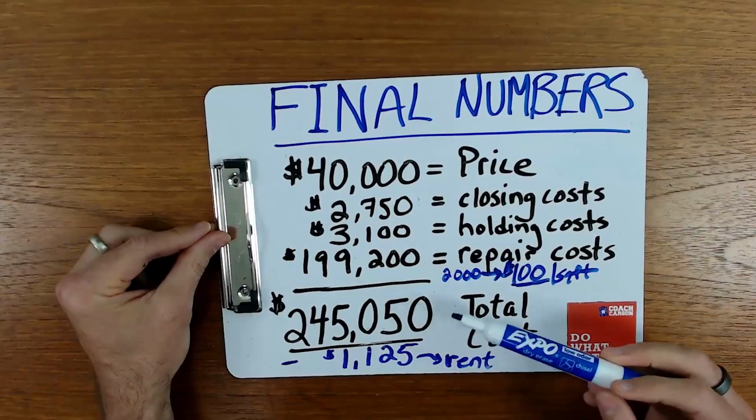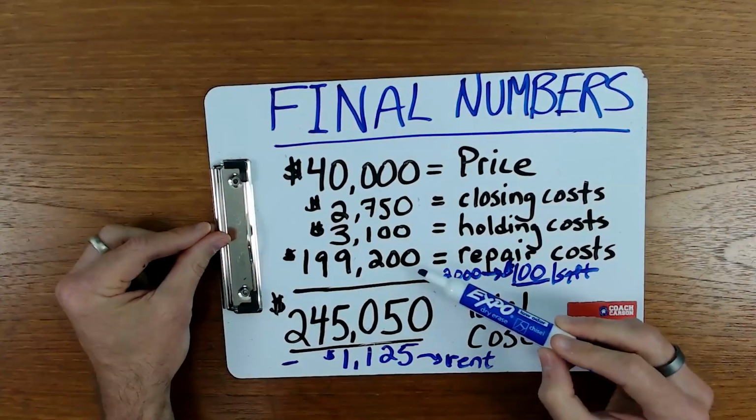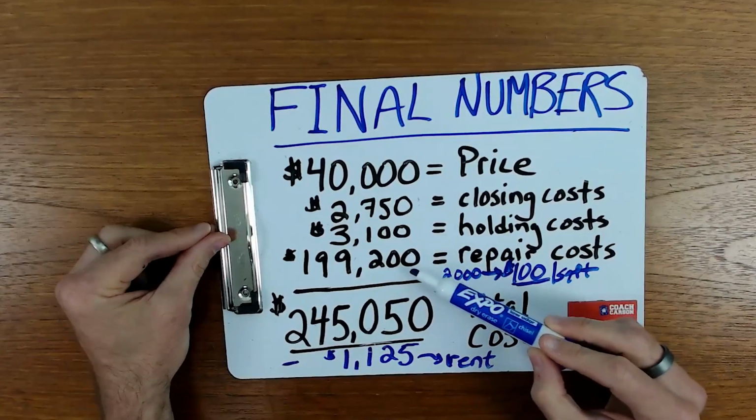So what I want to do next is give you a breakdown both of how we paid for it, so where that money came from, and also the repair cost, which we'll do next.